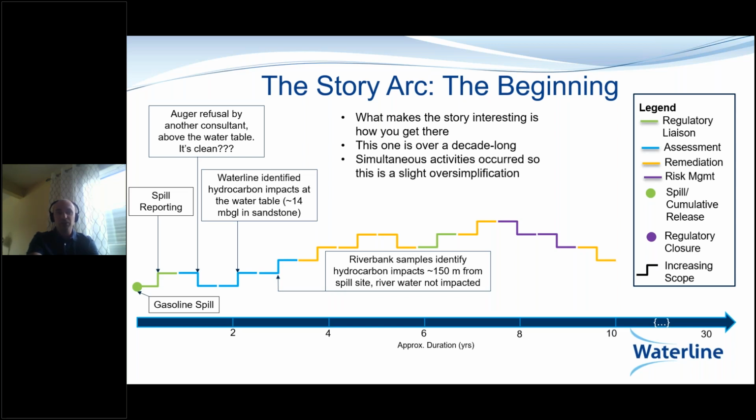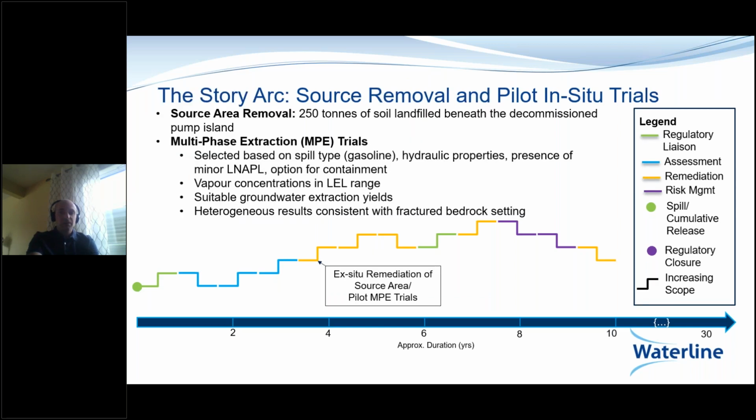Then we thought, this is probably a good candidate for remediation. The first step was that the client was decommissioning their pump island, so the biggest bang for your buck is to just excavate the soil. Once that pump island was decommissioned, we went ahead with that work, and then wanted to address the impacts in groundwater.